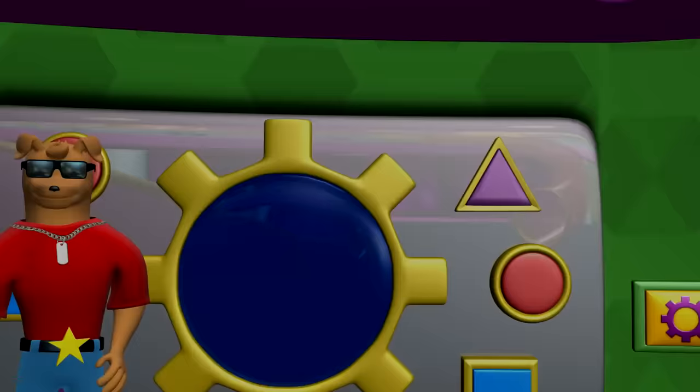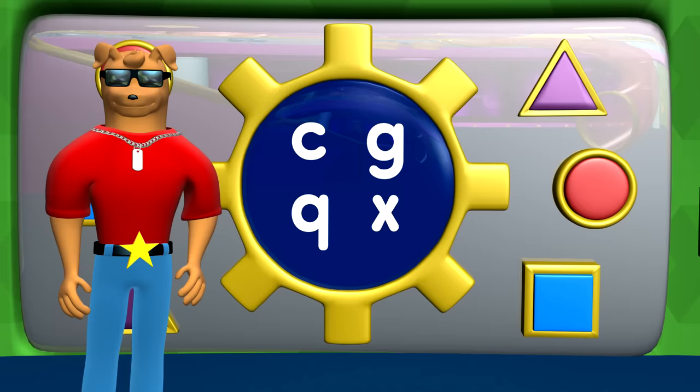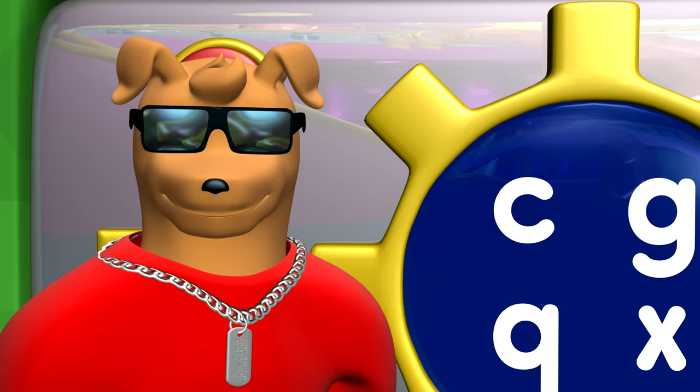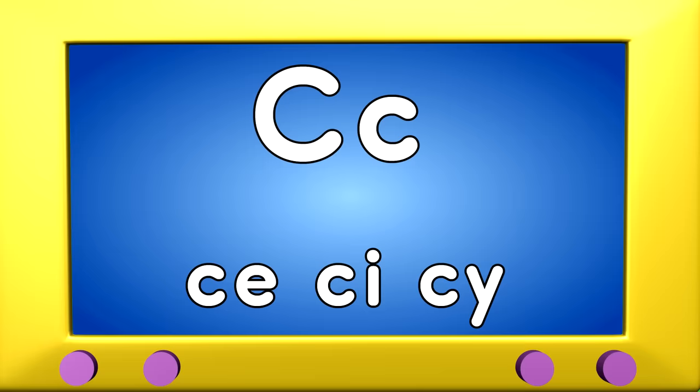Next, we have a song about the consonants we left out in the last song. These consonants can make more than one sound. After you've had practice, you'll be able to sing along with the rock stars. And that'll be fun! C sounds like S when it comes before E, I, or Y. C sounds like S. You can learn it if you try.